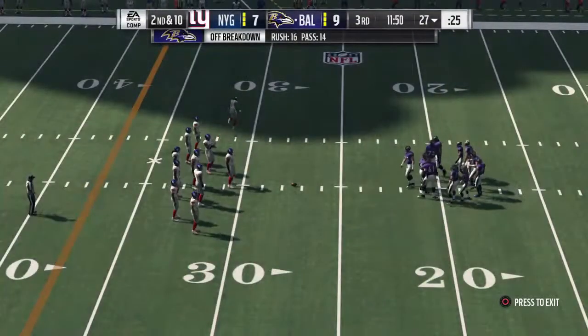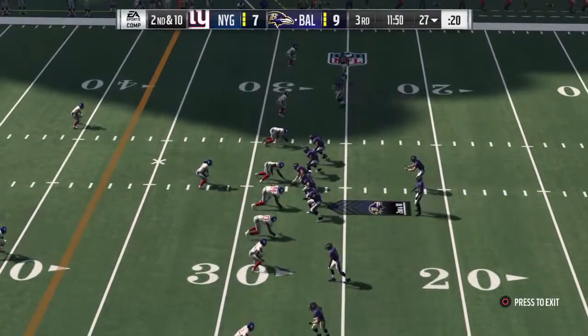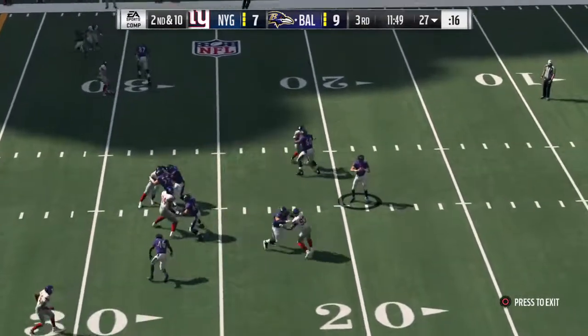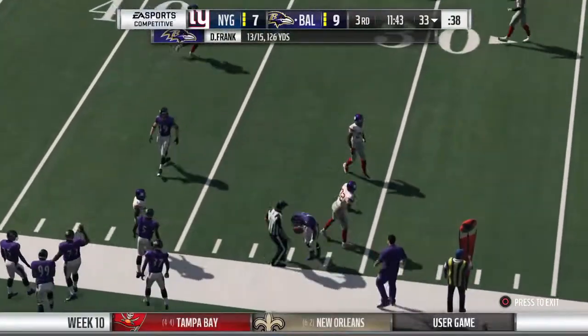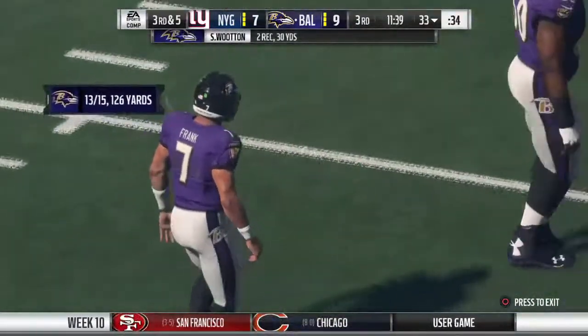Second down here after the incomplete pass. Let's go! 3-19! Throwing again. Frank. Firing quickly here, and that's complete. And he'll get it up to the 33-yard line. That catch good for 5. It's 3rd down.